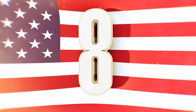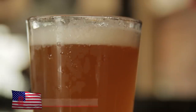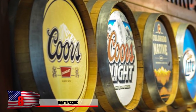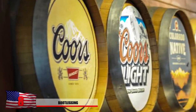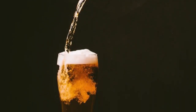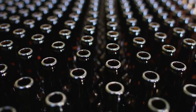Number 8. Bootlegging. Sometimes presidents won't want to go anywhere without the right fresh beer on board. A long time ago, Coors wasn't available for sale on the eastern side of the US states. That just so happened to be Gerald Ford's favorite beer. In order to make sure he was able to get a little bit drunk on a plane, he would continually request his Secret Service members to bring some with them. Each time they went to Colorado, they would stock up on Coors before going anywhere.